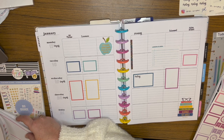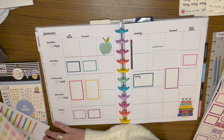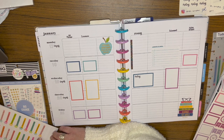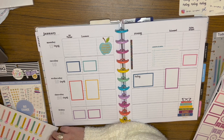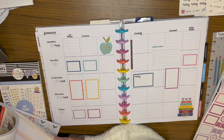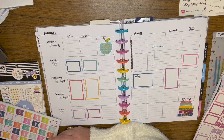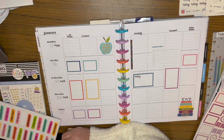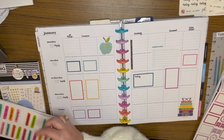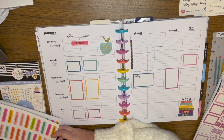We are supposed to, I just saw President's Day. Is there no Martin Luther King Day in here? I guess not. Well, we will see what we can do about that. Let's do this. We'll put no school here for Martin Luther King Day since I don't have a Martin Luther King sticker that I see.